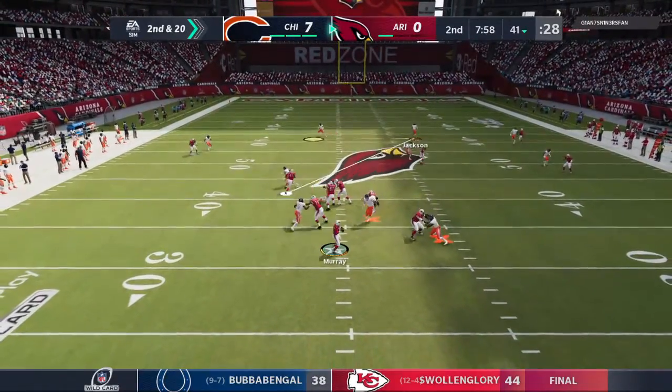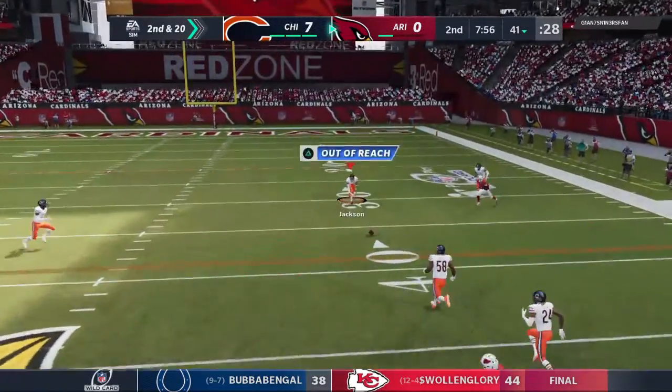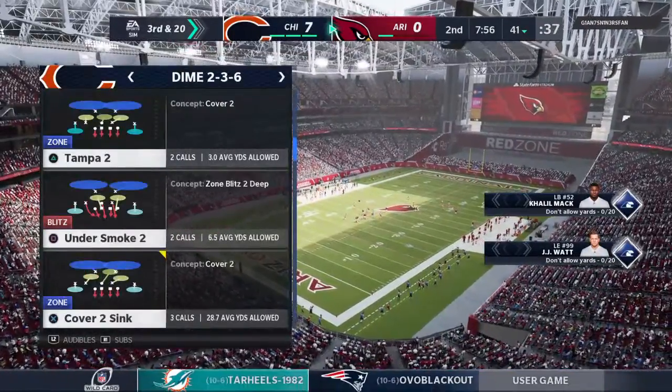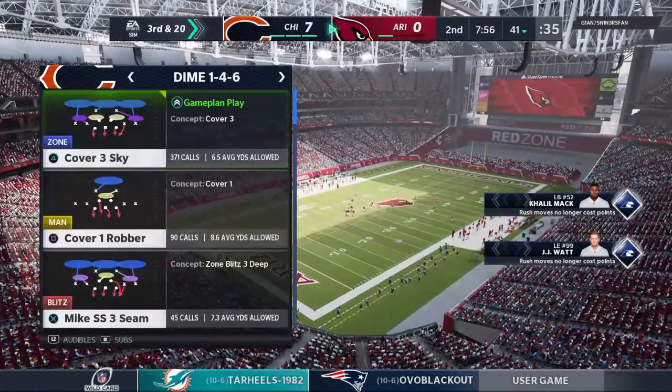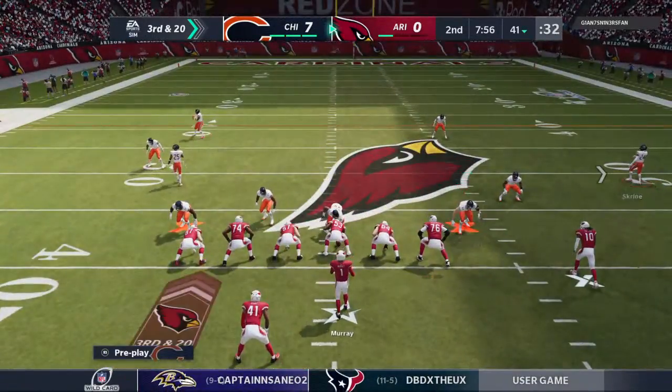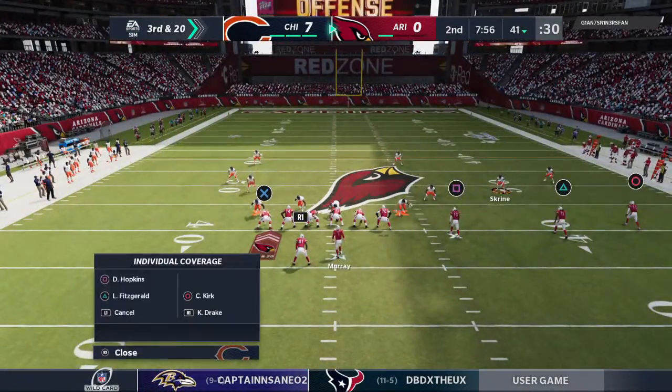Out of the gun, here's Murray. And that one goes incomplete. He's maybe lucky it wasn't a fumble as he got hit as he threw it. From the snap, he certainly looked like he knew where he wanted to go with the ball, but surprise, that guy was covered. So that took his attention elsewhere to no avail.